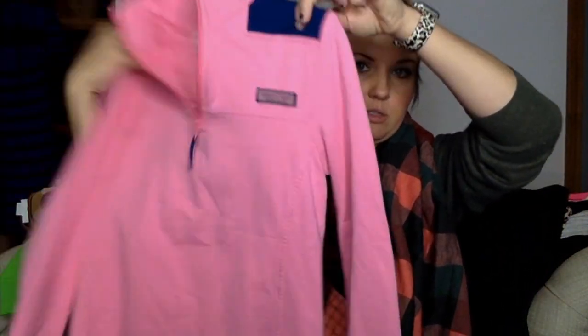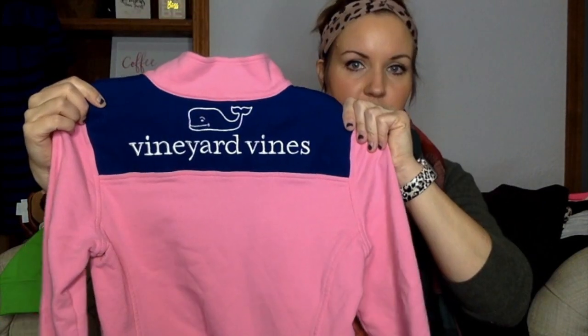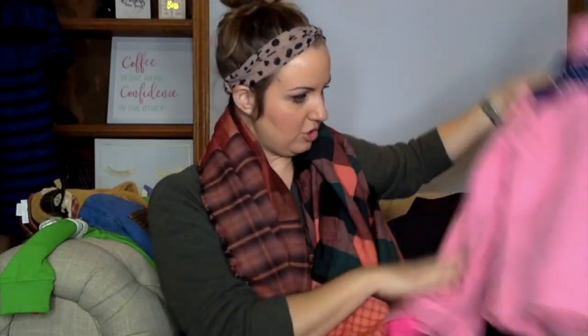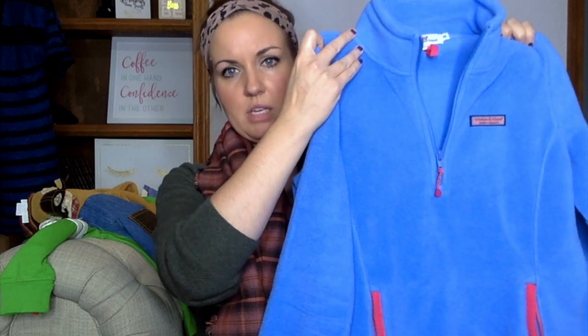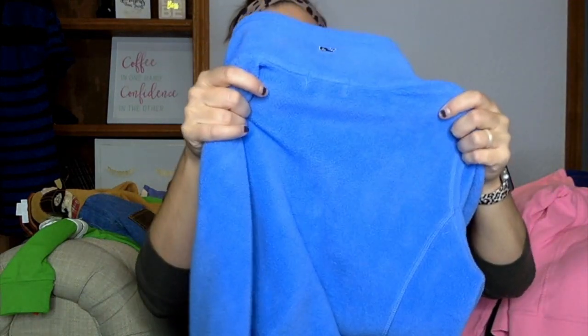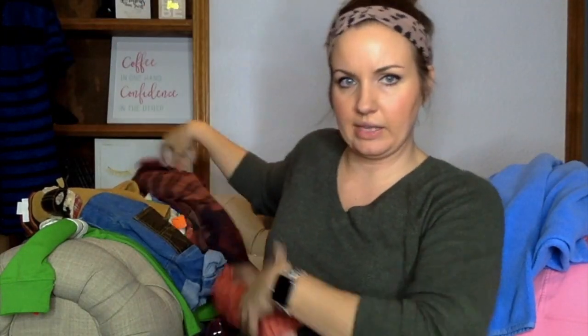I found 2 shirts from Vineyard Vines. If you're going to buy Vineyard Vines, I suggest buying those. I've sold them even damaged. Not damaged, just worn, and they still sell well. So, this is not a chef shirt, I don't think. But another one. Both, I want to say, are extra small. I'm not going to keep that, but I really like it.